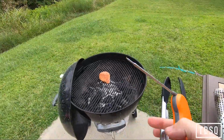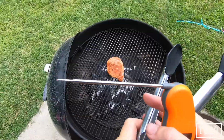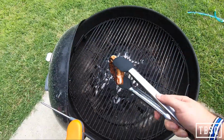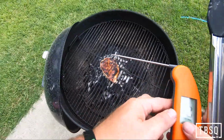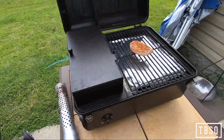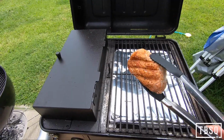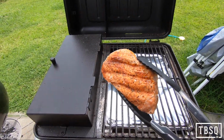Let's check the Weber Kettle one. At this angle, have to turn you guys down. Look at that char, beautiful. So set this one back down, and we'll let these go for about another 3 minutes on both of them. All right, our second 3 minutes is up. Again, these are indentions, not really grill marks.